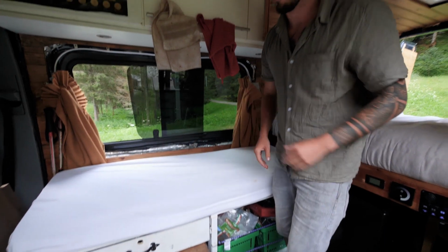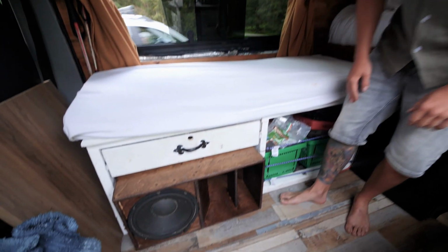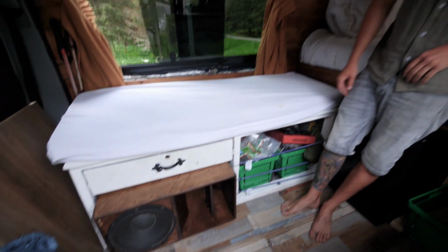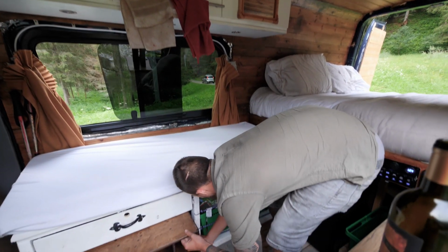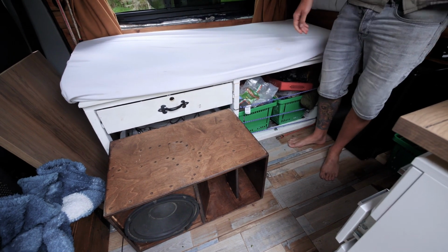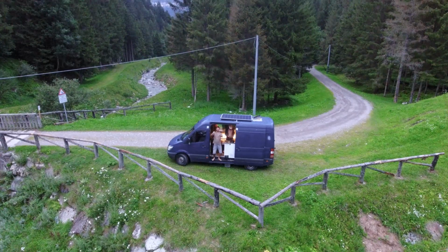This living area was pretty much built around the sound system. Shout out to Angus and the 527 sound system up in Scotland. This pulls out on a drawer, so it can give people dancing outside that good bassy vibes.